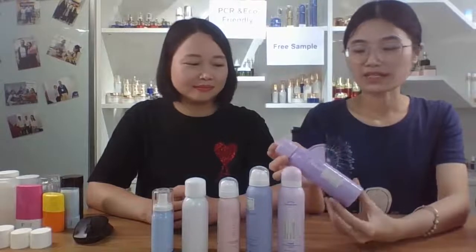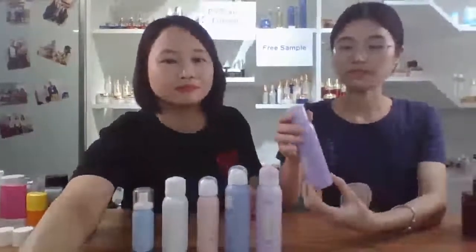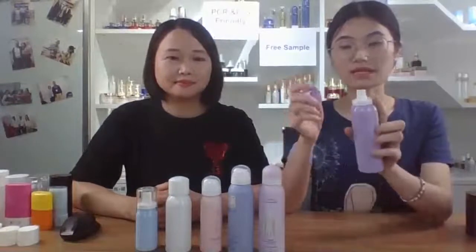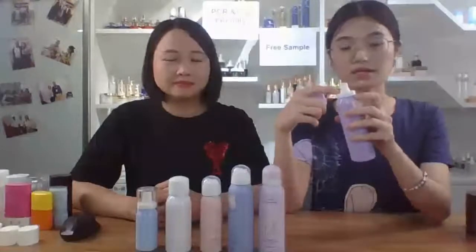I will introduce some spray bottles first. As you can see, they are in different colors, looking colorful and with very nice quality. This one is a purple color with a glossy effect, so it looks a little shiny. This one is 150 millimeter, and it's a snap-in pump.